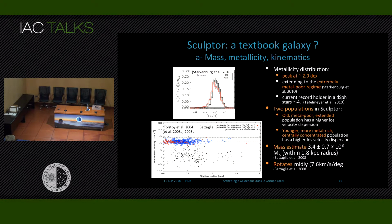So it means that Sculptor indeed has a whole population that within that peak of star formation of a few gigayears has managed to make stars of all metallicities between at least -4 and all the way to -1. What we also know about Sculptor is that, even if this system looks very nice, very simple, roundish, with a single big peak of star formation history, it still holds two populations.